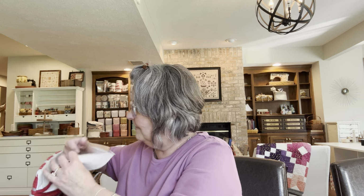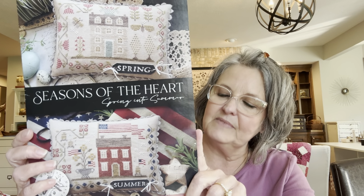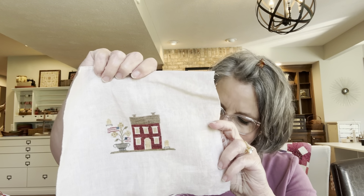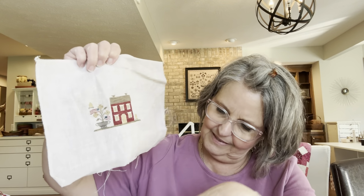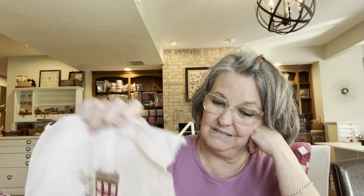Oh, another one that I really want to get finished. Now I'll have to decide. And this is really close also. Maybe I should start with this one. Seasons of the Heart by Brenda Gervais. I started last summer. I love stitching houses, and I got this far. I think I only need to do the flag and some vines. I could probably finish that in a couple of days. Maybe that should be next.